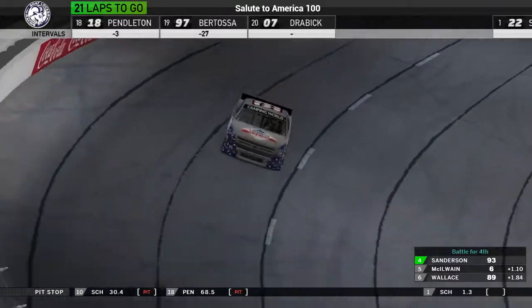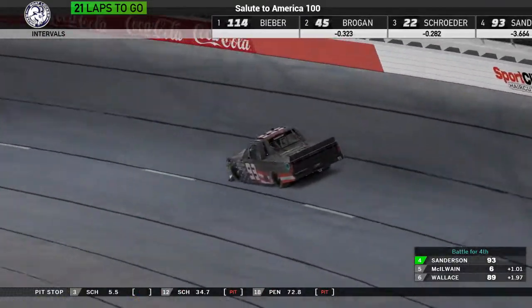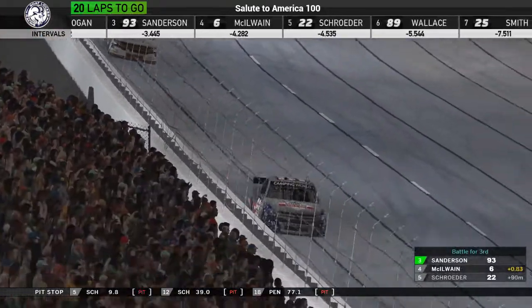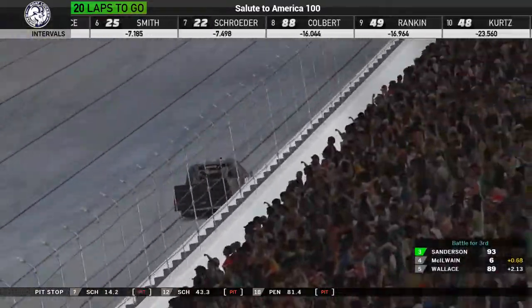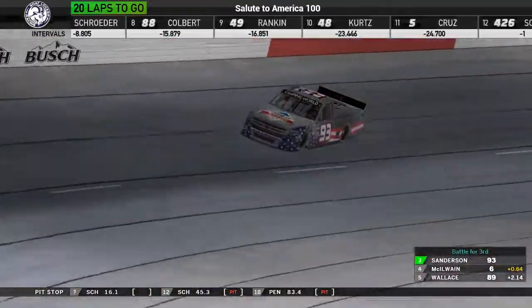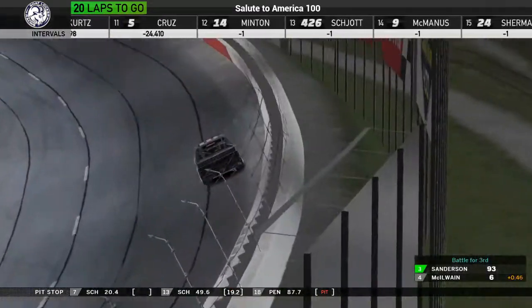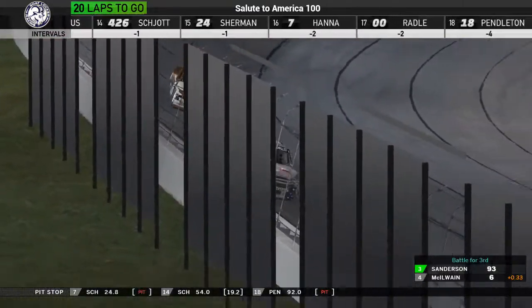Cody McElwain is definitely eating into Scott Sanderson's lead. He's closed within a second, and he's done that very quickly within a matter of a lap or so. Yeah, he's about a half a second per lap faster at this point in time. And that right there is a great snapshot of the difference in tires. Cody McElwain's got 8 lap fresher tires and is just eating him up.